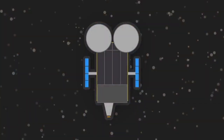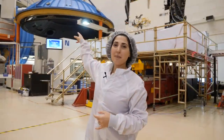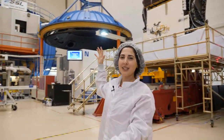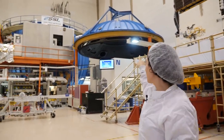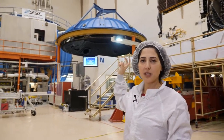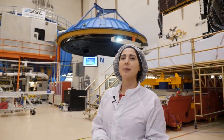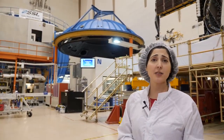They'll also be sure that their satellites can survive the vacuum and temperatures of space. What you see up there, this big blue pumpkin-looking thing, like Cinderella's carriage, that one is called our thermal vacuum chamber. We like to call it the blue pumpkin. And what we use it for is for simulating the thermal vacuum environment of space.